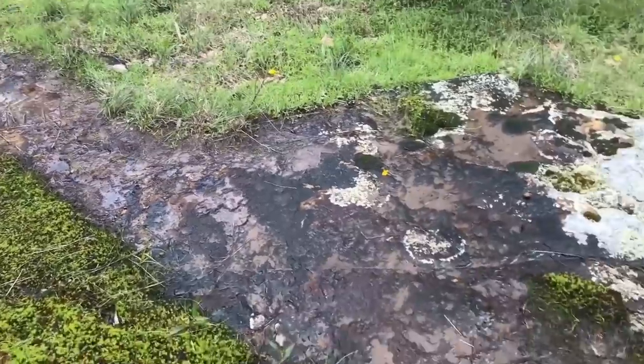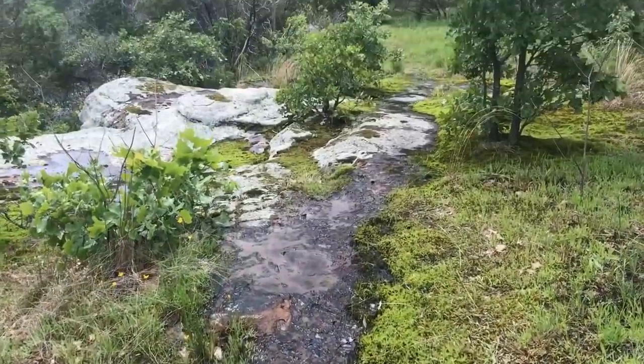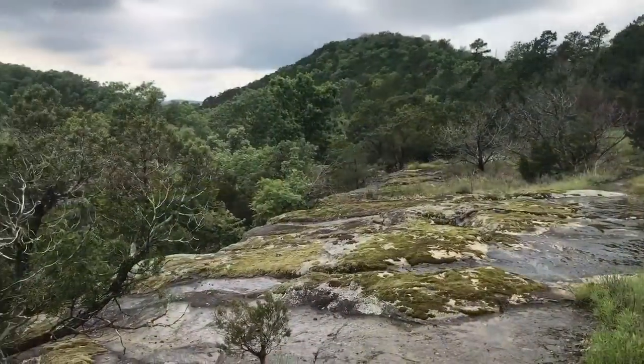The trail has been just this kind of muddy mess. Try to stay on it, but sometimes you just got to walk around it a little bit.